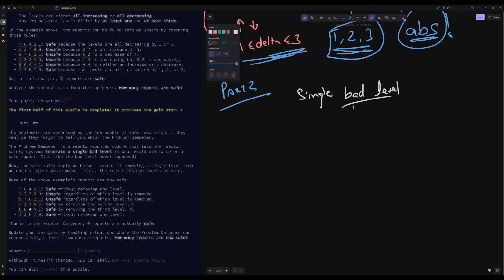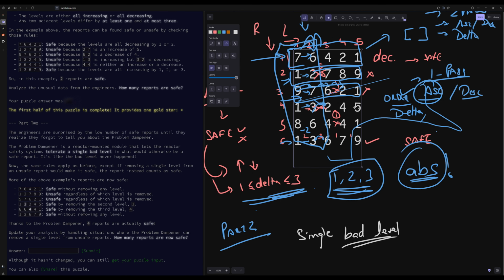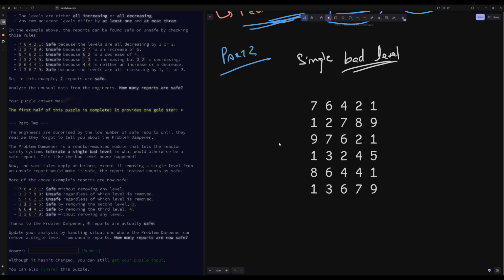And the interesting thing, so basically this is a new condition in what would otherwise be a safe report. It's like the bad level never happened. Now the same rules apply as before, except if removing a single level from an unsafe report would make it safe, the report instead counts as safe. So more of the above example reports are now safe. So let's copy this original text file and get it here, and then let's try to validate this again using the new rule. So we can basically tolerate at least one bad level, right?